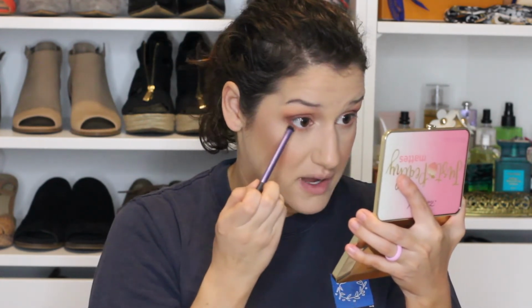Alright, and then I'm going to take that darker brown up here, and really try to focus this closer to my eyelashes. And then I'm going to highlight my inner corners. I'm going to just use that highlight that we used on our face. I'm just taking this with a small blending brush. This is the Morphe M507.